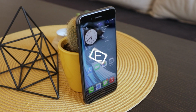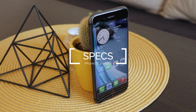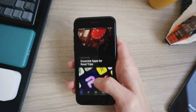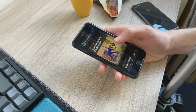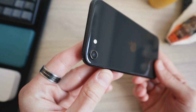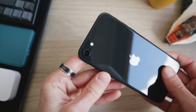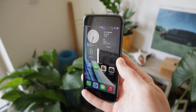But for now, let's start off with some basic specs. iPhone SE 2020 has a 4.7-inch LCD display. It's powered by the A13 Bionic chip. It comes in 3 different storage options: 64, 128, and 256 gigabytes. Single 12-megapixel camera on the back, 1800 mAh battery, IP67 water and dust resistance up to 1 meter for 30 minutes, stereo speakers, great haptics as usual, and above everything else, home button and Touch ID.